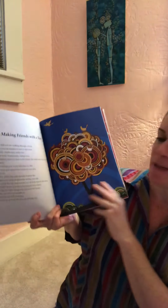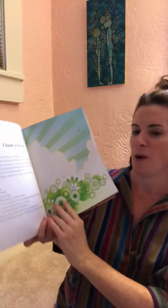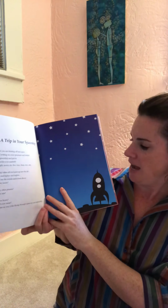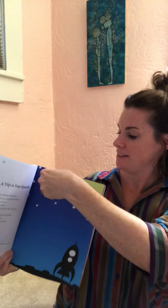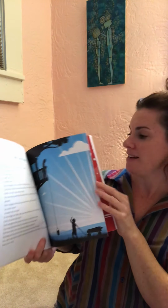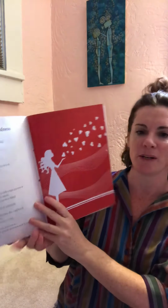So this one could be a great one for fall, making friends with a tree. There's ones that have a lot of nature visualization for kids, clouds in the sky, outer space journeys. Again, some more nature things. A lot of it is nature-based, but I just think it's really creative and cool. We did this one around Valentine's Day, a loving kindness meditation. So there's just a lot of really fun stuff in this book, and I would say it's a really inexpensive, easy way to bring meditation and calm into your classroom.